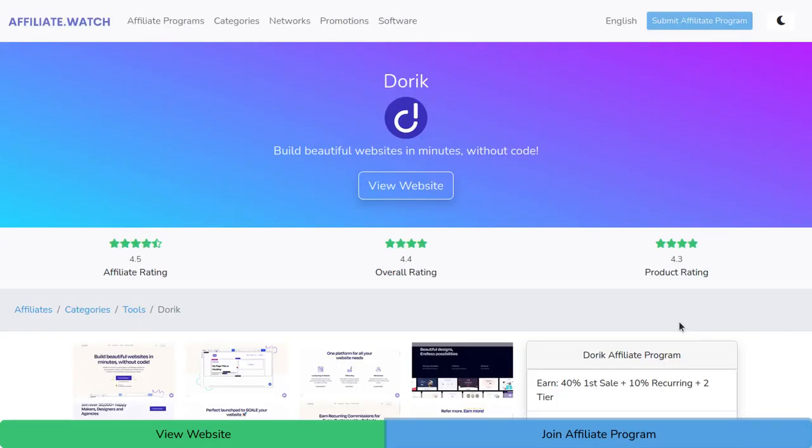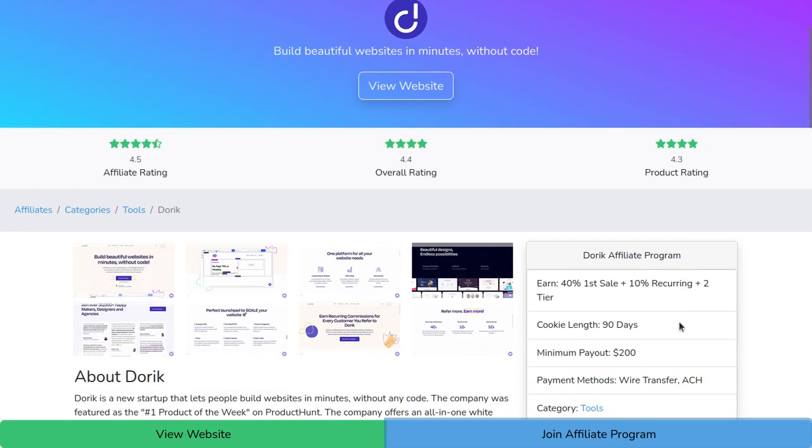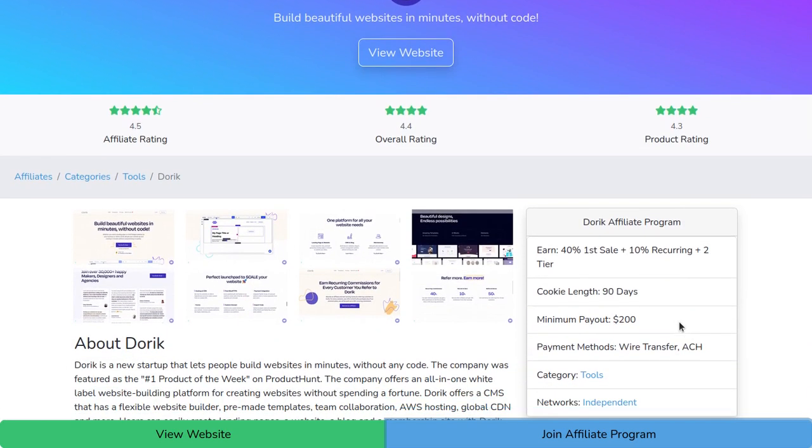And I'm super pumped to be reviewing this affiliate program specifically because of the commission structure, where you can earn 40% for the first sale, 10% recurring commission, and it's a two-tier affiliate program. So if you refer affiliates and they earn money, you will also earn money.